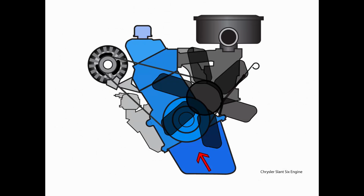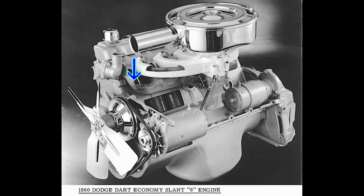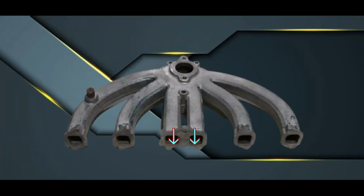The distinct 30-degree from center engine block reduced the overall height from carb to pan, allowing for lower body and hood lines. Because of this angle, the water pump could be side mount or lateral offset, condensing the engine's overall length. Since the engine is slanted to one side, this not only lowered the center of gravity, but also allowed for a much longer intake and exhaust manifold.